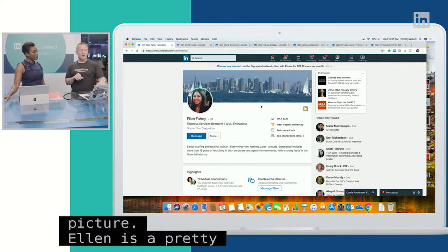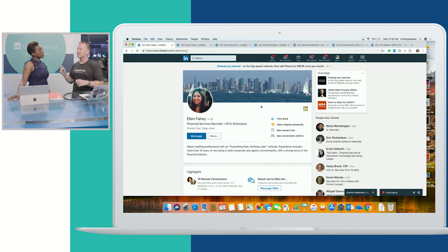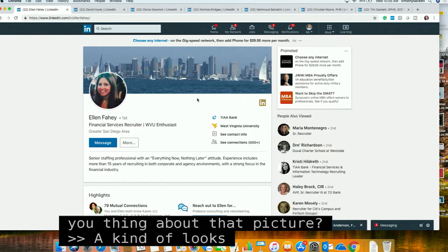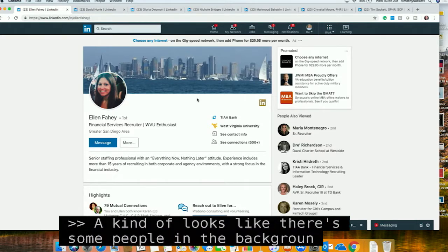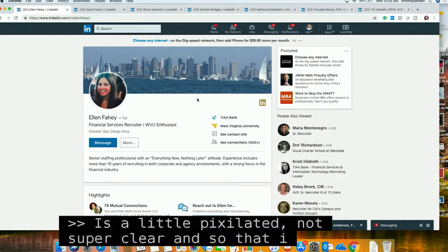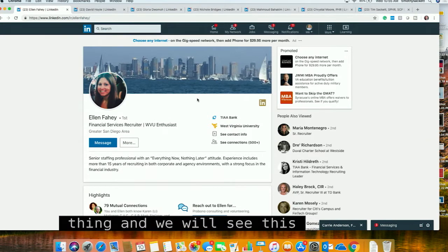And so then we go into the headline, and financial services recruiter. She's a West Virginia enthusiast, which gives us a little bit of insight to her personality, which is fun. Love that. And then you go down into the summary, and it's senior staffing professional with an everything now, nothing later attitude. I don't know for sure what that means. Kind of like it, kind of interested. What about you? I really like that part.